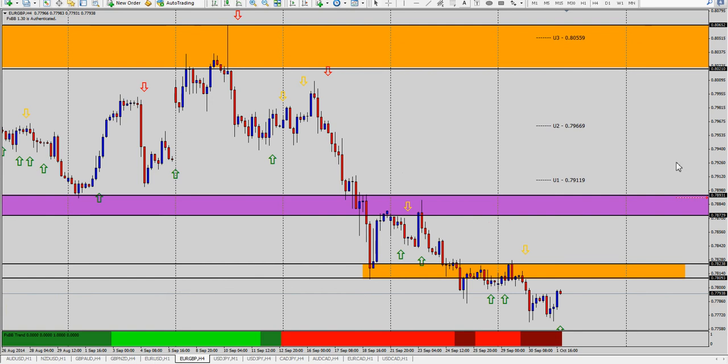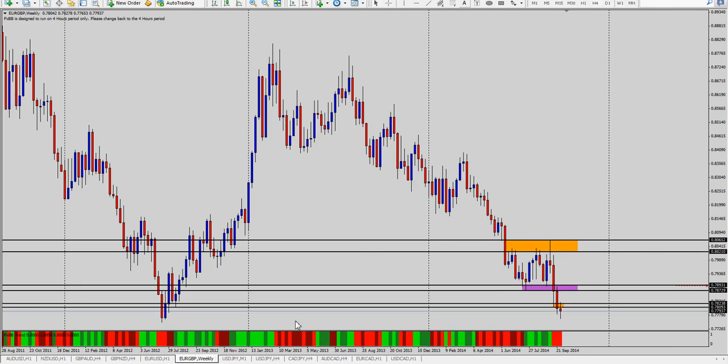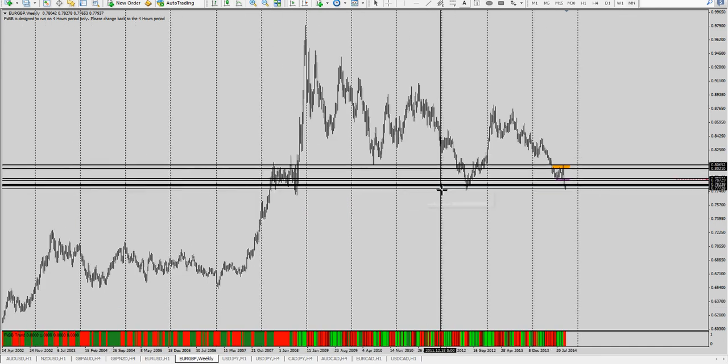And last but not least, euro pound, which is a pair of focus. So I'll just go out to the weekly. Weekly is looking like we're into these zones right here. A big weekly zone that we're testing now. Actually, wow, we got a couple tests here.